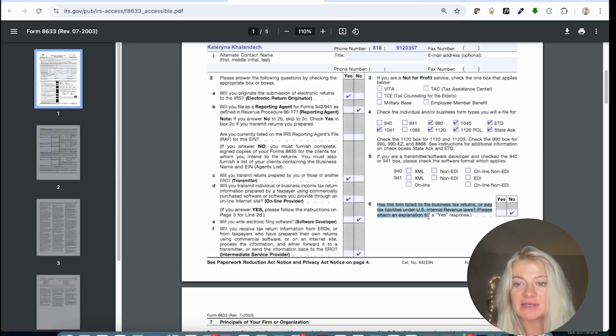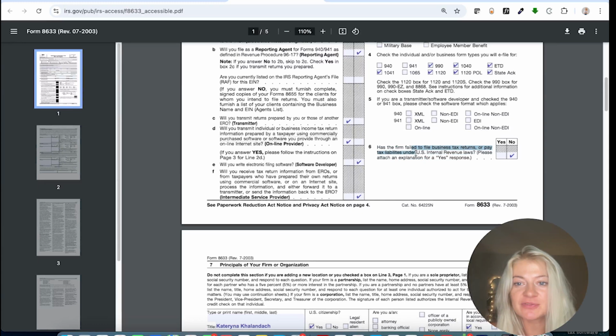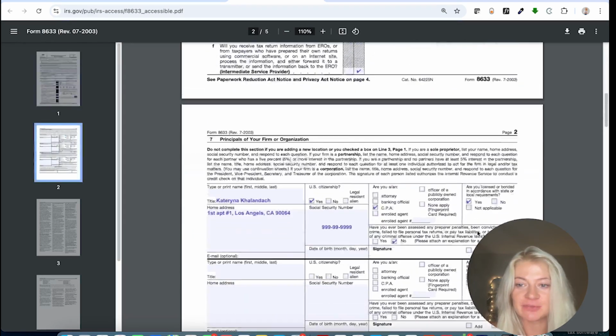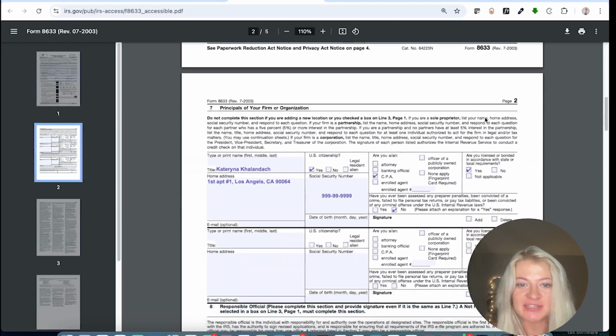Okay, this one is asking if you file tax returns. Have you failed to file business tax returns or pay tax liability? As a tax preparer, you should file your own taxes, so the answer should be no. You will probably get rejected if you fail to file your business tax return.